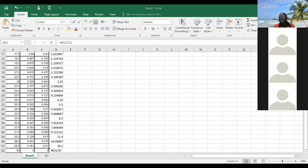So if you look at it, the sensitivity is 0.181 and 1 minus specificity is 0.001. So it's telling you that the sensitivity is very small, but the specificity is very high, because the specificity will be 0.999. Are you following now? That shows that 99.9 is the specificity, 99.9%, while sensitivity is 18.1%. Are we following?